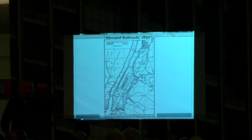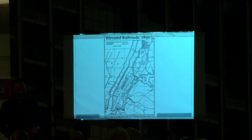People could now live further and further away while still maintaining something of a reasonable commute time. Okay, so here we are. Here's that. So now the question is, so what happened? Where's Midtown in all of this?